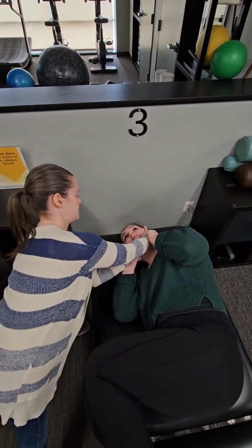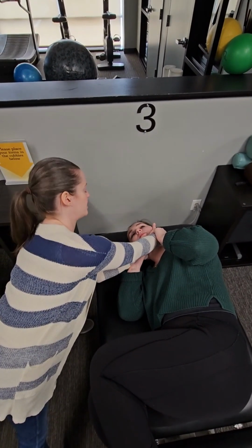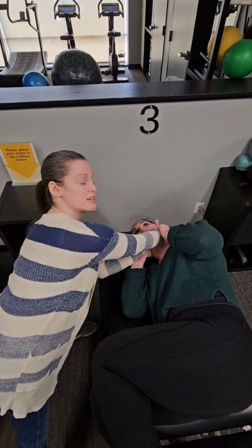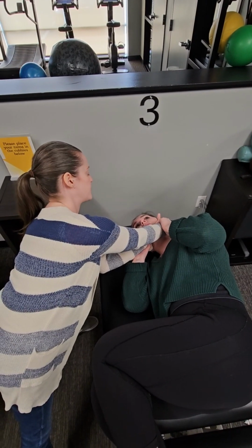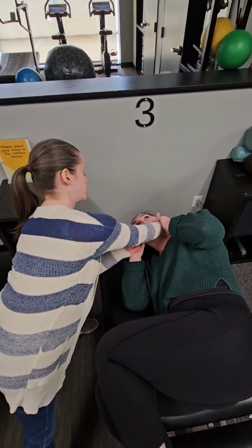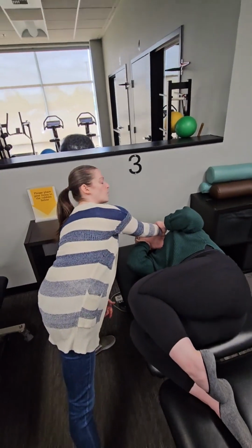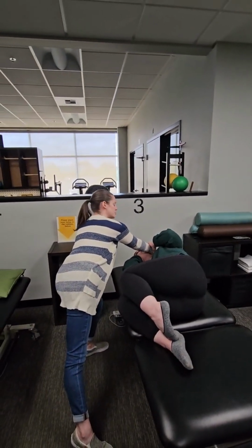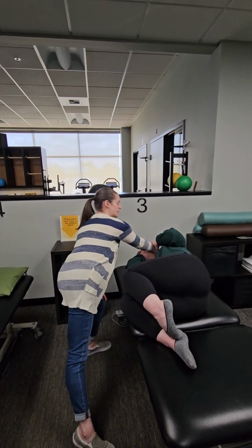Okay. And during this time, I can let go and she's gonna have to kind of control her own head because obviously if she's gonna do this at home for a self maneuver, she'll have to learn how to control that. So by doing so, I can let go and she can put a hand underneath her head to kind of support, or I can put a pillow there. Most important thing is just making sure that she's maintaining that same position. And she's gonna hold this for 2 minutes.